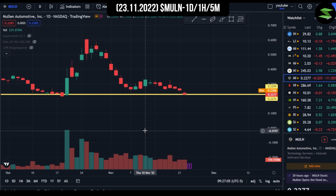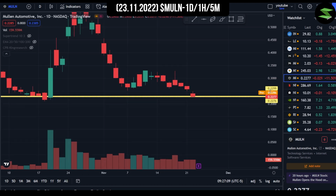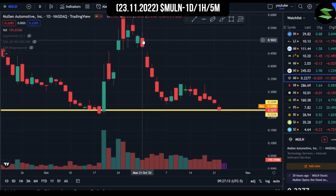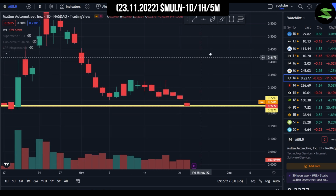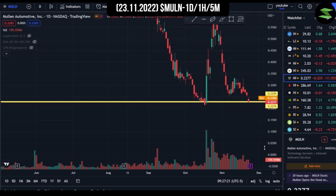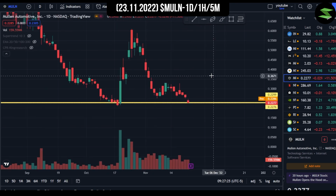But at the same time, it's kind of a good sign considering the fact that there are not a lot of sellers on the market. Even though some people already sold their positions over here, there still are probably not as many short sellers as there were before, if you ask me. And that, of course, for any stock would be a good sign.